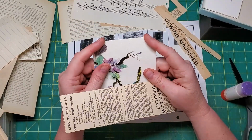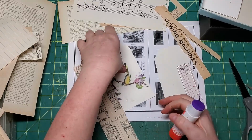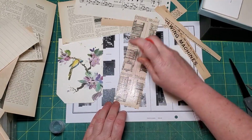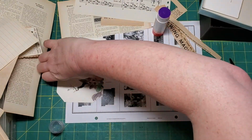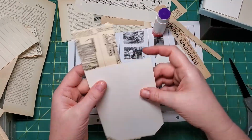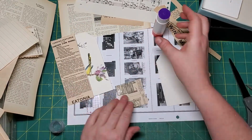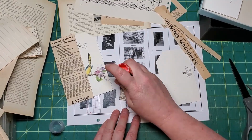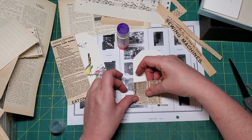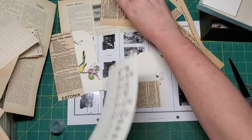So I've cut the little tips off there to make a tag shape. Wow, Nancy. I'm just using glue stick. I'll trim that to the edge at a later time. Just want to make sure it's all covered. Okay. Oops.